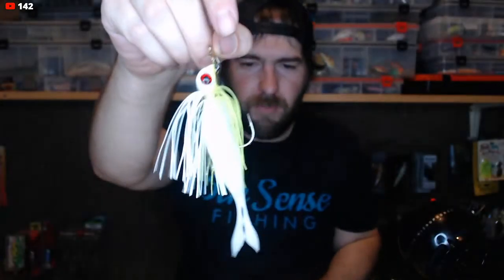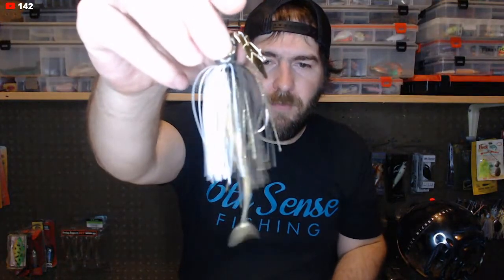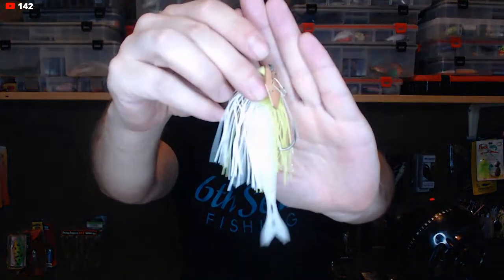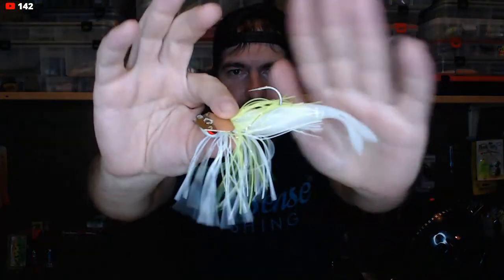That looks really good, by the way. Whereas that one has got a little bit skinnier, more of a finesse profile there. Both look great. And there's going to be days where they're going to want that little bitty subtle action on the Juggle Minnow. And then there's going to be days where they really want that bigger baitfish profile. Man, that thing looks good. I'm probably going to order some more of these in different colors, you know.